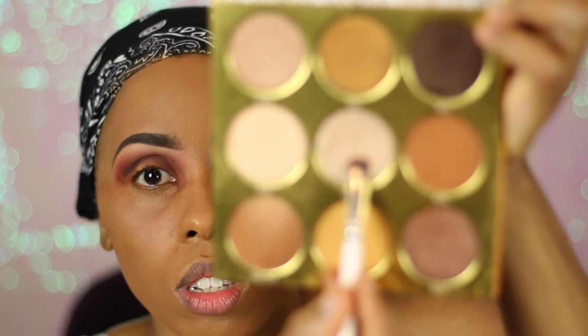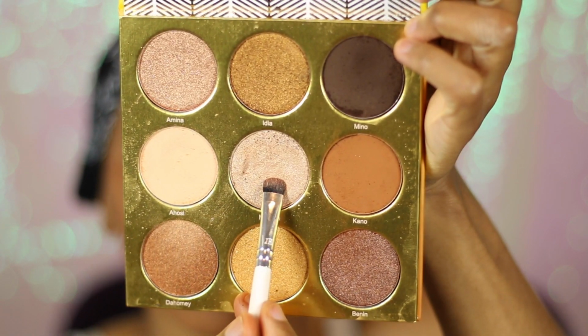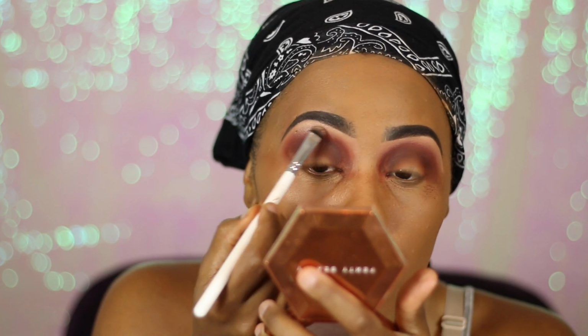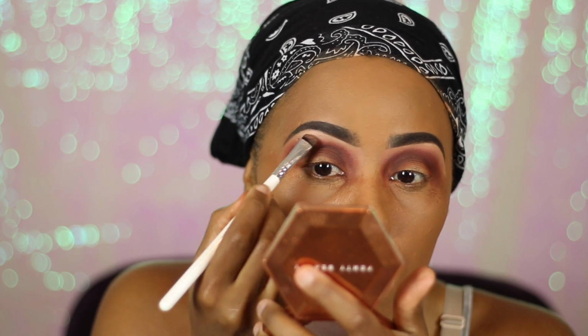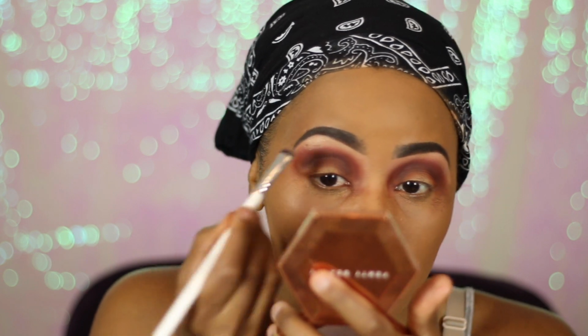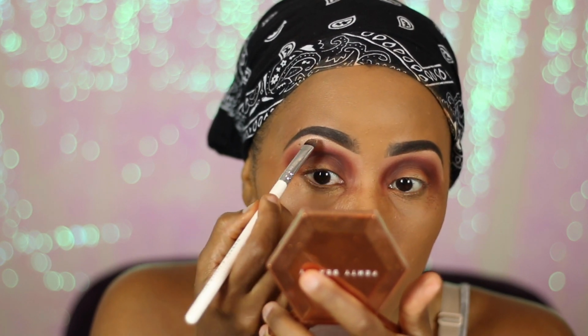Again, here's that very pretty shimmery color that we're going to use for our eyebrow highlight from the Warrior palette. It's very, very pretty. Just focus on putting that color in the arch and then kind of dragging that color down into your eyelid space to help blend everything together.